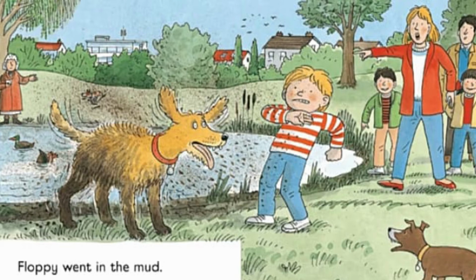So Floppy went in the mud, and we can see that Mom is saying, "Oh my God, what have you done now, Floppy? What are you doing?" Floppy came out from the water and he shook himself on Kipper. Shuffle means he shook his body, and when he shook his body, all the mud came on Kipper. And the water and the mud, oh my God, that's so dirty. Mom is saying, "Kipper, go and take off your clothes for the wash and put on new clothes. I'm going to wash it."